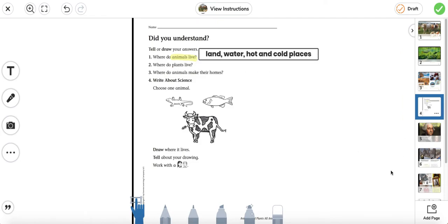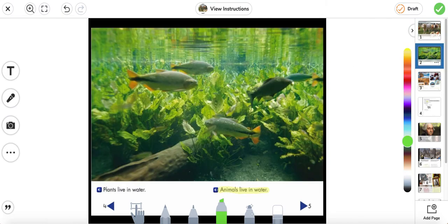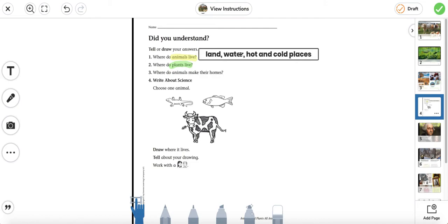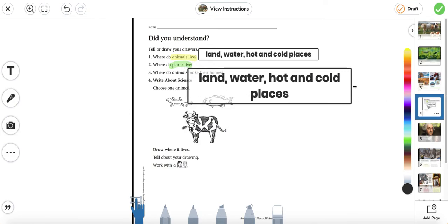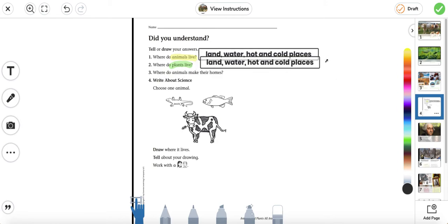Number 2, where do plants live? So this one's asking us about plants. So let's go to the story and find our answers. If we go to the first page of the story, it says, plants live on land. Plants live in water. Plants and animals live in hot places. Plants and animals live in cold places. So where do plants live? They live on the land, water, hot, and cold places. So plants and animals live in the same locations. You can find plants and animals in the same locations.